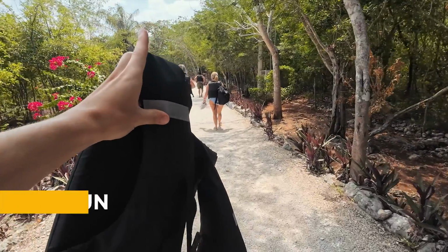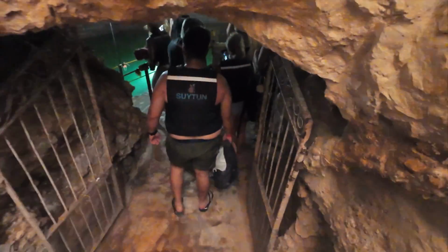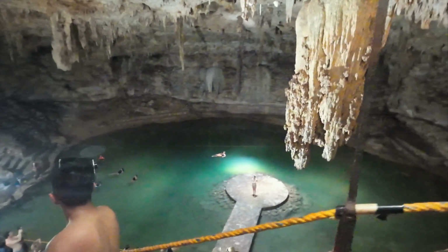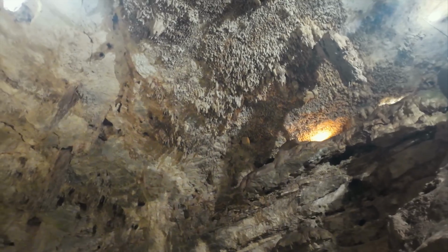Our first stop is Suytun, located near Valladolid. As soon as you arrive, you'll be struck by the sheer beauty of this place. Suytun is known for its crystal clear water and mesmerizing stalactites that hang from the ceiling, creating a magical atmosphere that's truly unforgettable. Life jackets are mandatory in Suytun, so that's why I look very interesting.